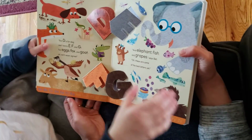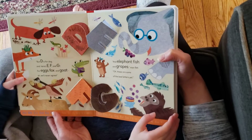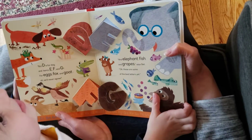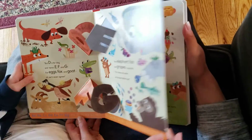Okay. D is for dog, and there's E, F, G for eggs, fox, and goat. Oh, we'll never agree. An elephant, fish, and grapes, says Bet. Oh, these are some of the best letters yet. Okay, you turn.